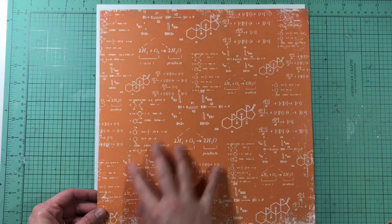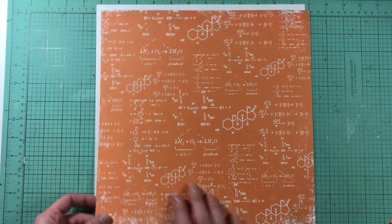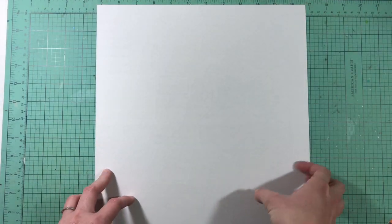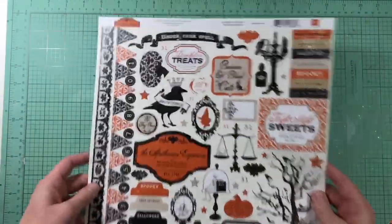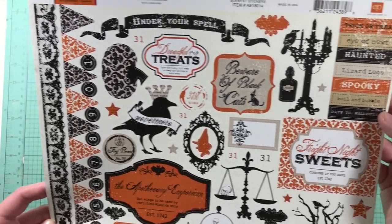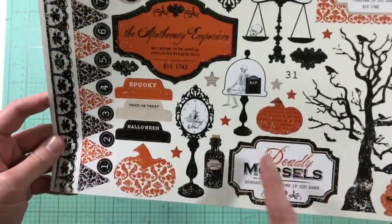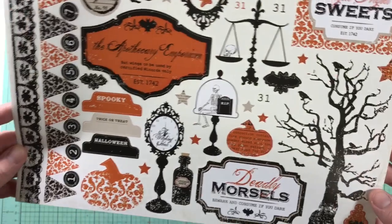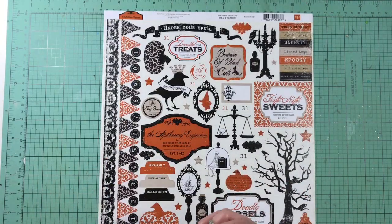I love this page. Really cool chemistry formulas and everything going on. And there's the back. And then here is the sticker sheet. It's got some really nice little labels and some words. Really cool elements. I'm loving that pumpkin with the script on it. Really cool tree. So yeah, I'm really digging this pack.